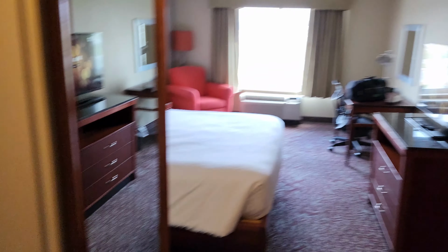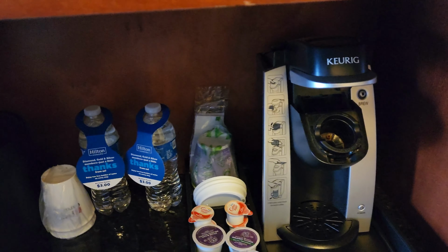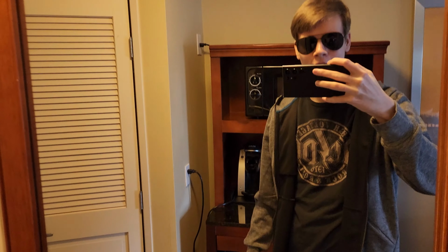I'm in the room, and now here's a little tour of my room at the Hilton Garden Inn at the Columbus Airport. Looks like we got a microwave up here, and we have a little coffee maker, along with some water bottles and some plastic cups. Down here, there's a refrigerator, drawer, little cabinet. Then walk over here. Here's a mirror. Hello, that's me.